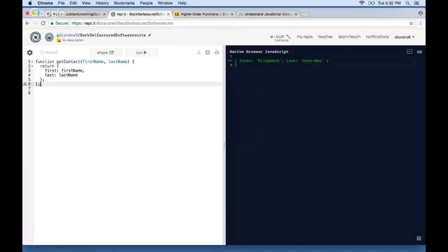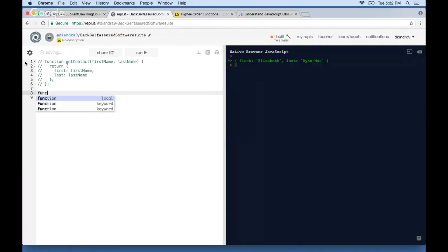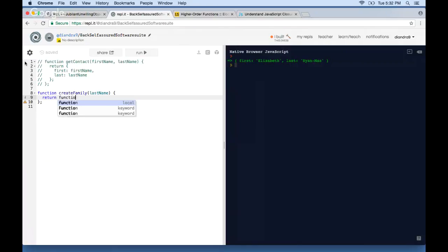So instead of this non-currying approach, let's do this. We'll create this kind of meta function. It's going to take in a family name. And then, of course, because we're currying, we know our return value should be a function. And this will just take in a first name. And then I can go ahead and nab that return statement from up there. Okay, so we have this inner anonymous function, which is going to return this contact object.